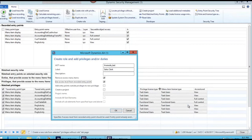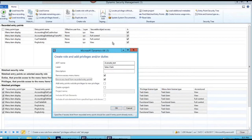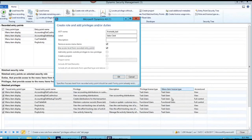And during the introduction, I talked about license, and this is very keen to us. So in this case, you can actually see that we have the privilege license type here, and then we have the menu item license type here. And the lowest example here, which is a standard example where we have a privilege called view activity hierarchy, the privilege itself ends up being a functional user CAL. But the menu item that we want to add with viewing rights is a task user.